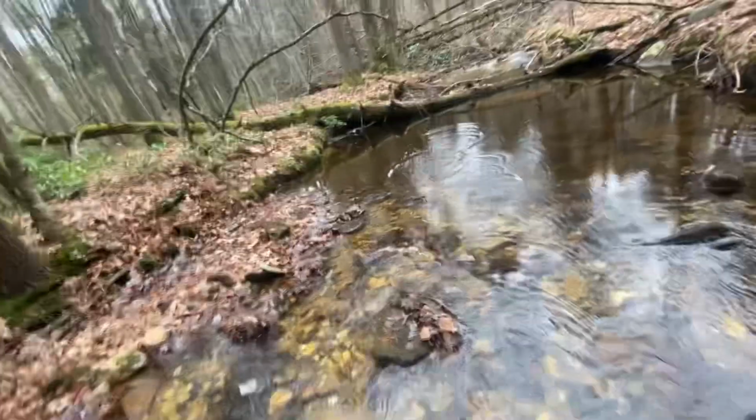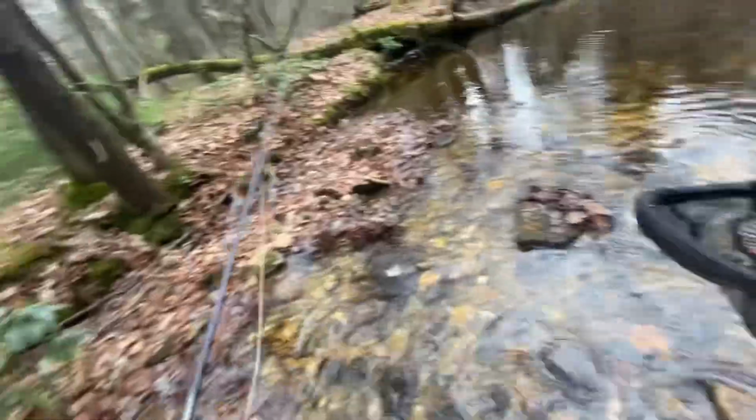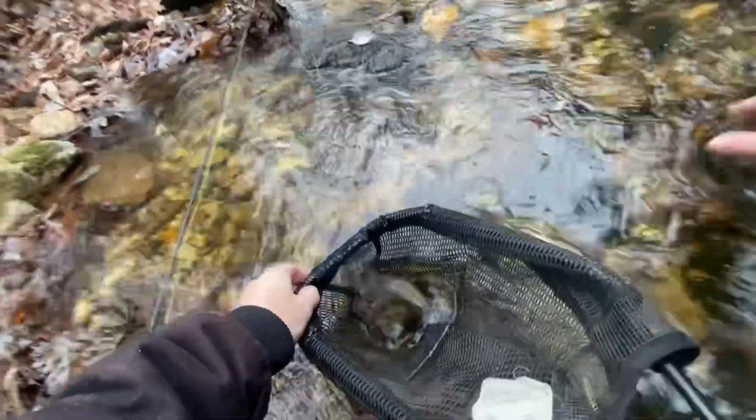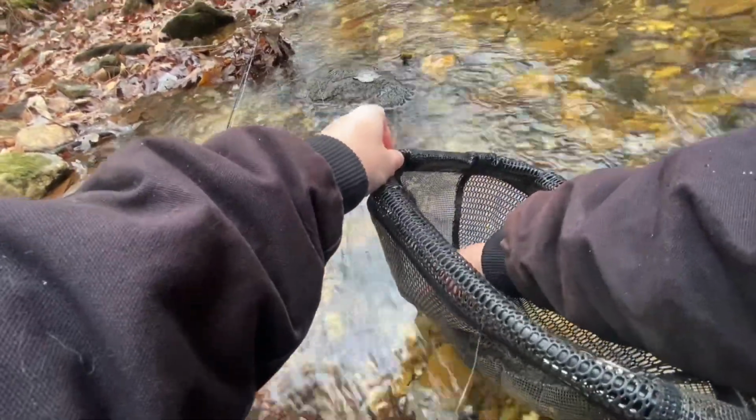What is this? Is this a brookie? It is a brookie. Wow. Really good brookie. Damn, this is a nice fish. This thing's probably over 6 inches long. Wow. There we go. I guess these were brookies that we were getting bites from.